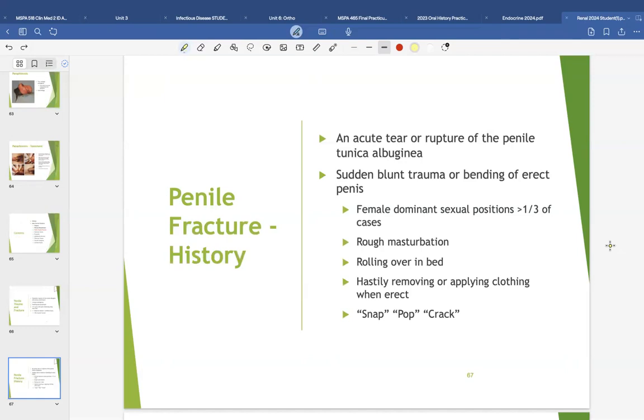Parents, teenage boys, not an okay thing to talk to your teenage boys about, like, if you masturbate, you might get a penile fracture. That's not. Must be rubbing it real hard. You'll get chlamydia and die.